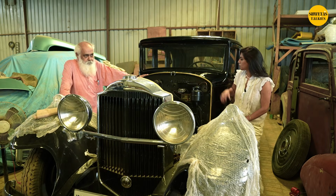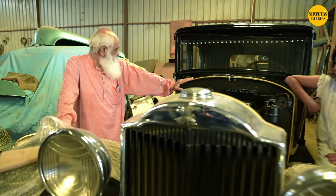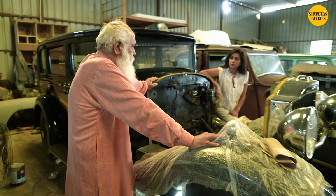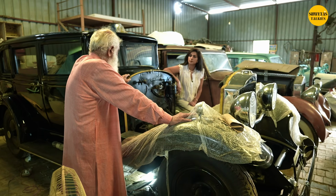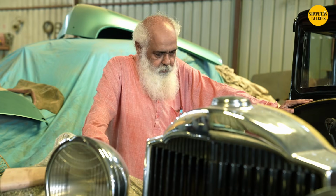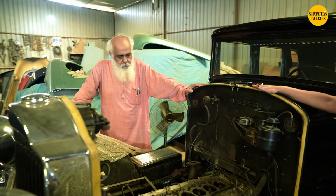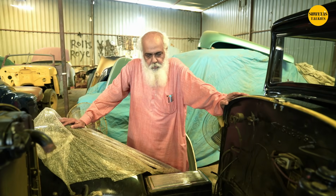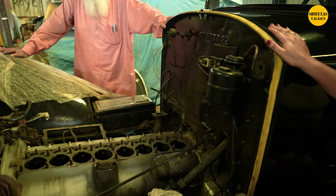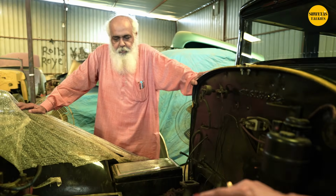So what are we doing here? This is a 1931 Packard, a beautiful car. Actually, Packards are very few in the country. Of course, now they are being imported after the import has opened. But Packards are extremely few in the country, and this came to us from Chennai. It was painted earlier, but requires a little bit of mechanical tune-up and a little bit of valve grinding.